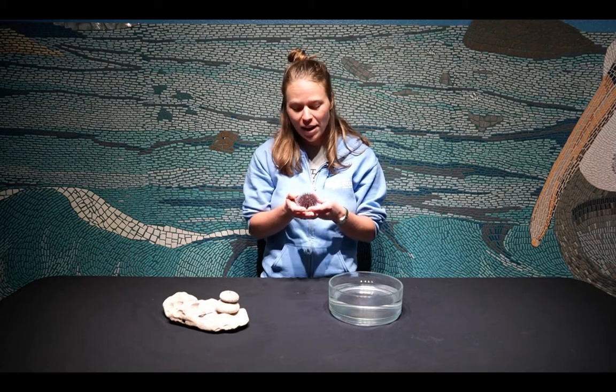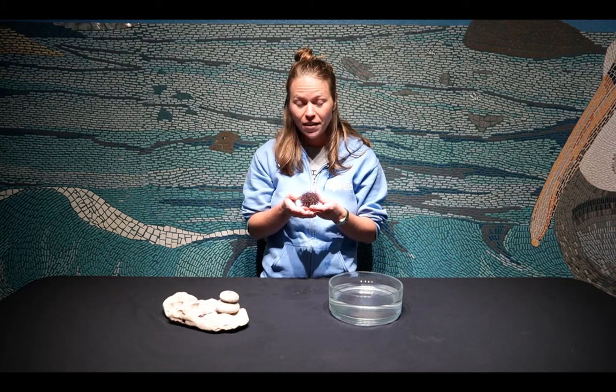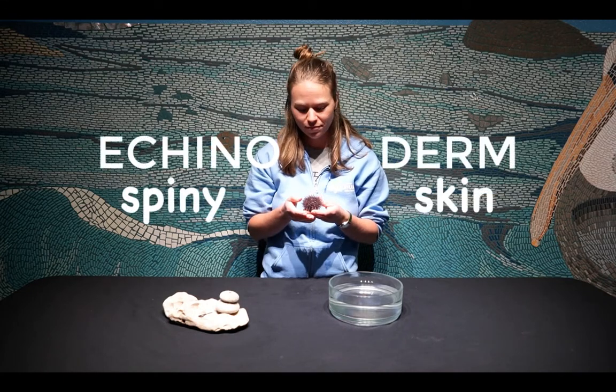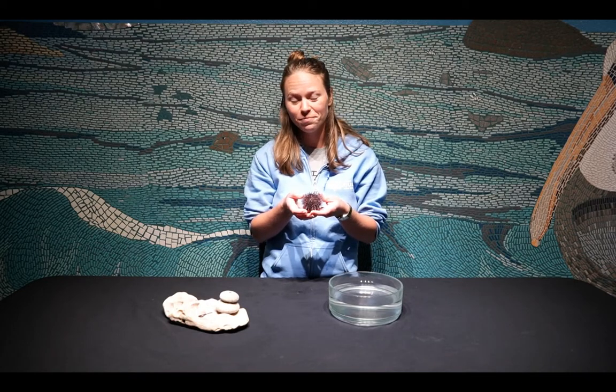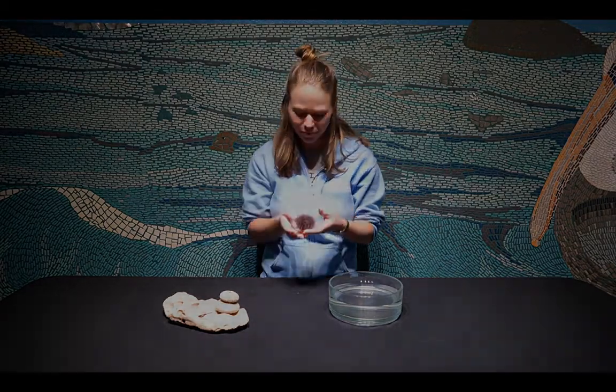Sea urchins are a great example because they really dive into that name. The name echinoderm means spiny skin. And we can see that our urchin has some pretty spiny skin. Let's take a closer look at what makes a sea urchin a sea urchin.